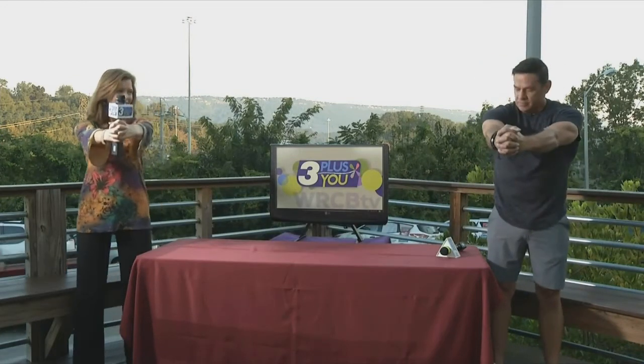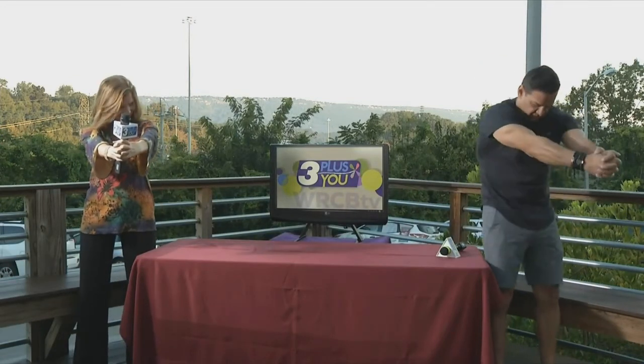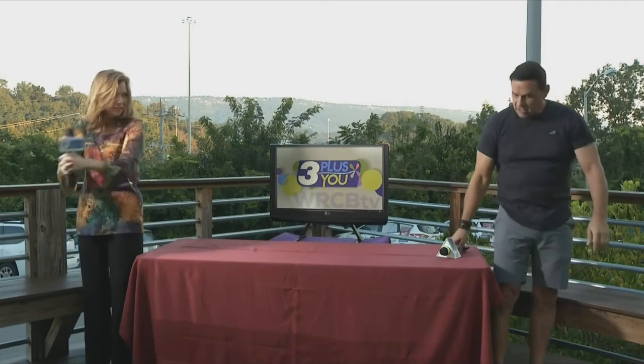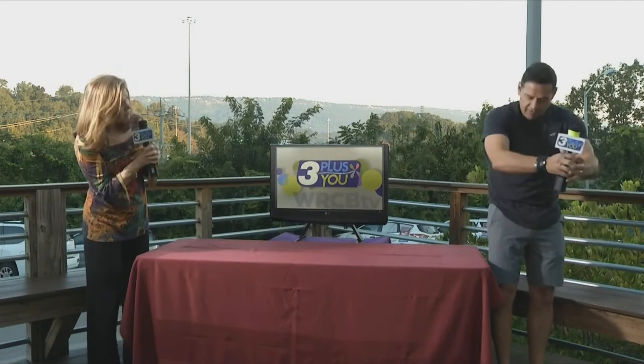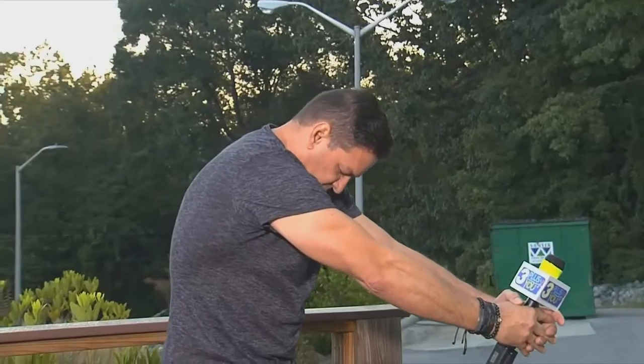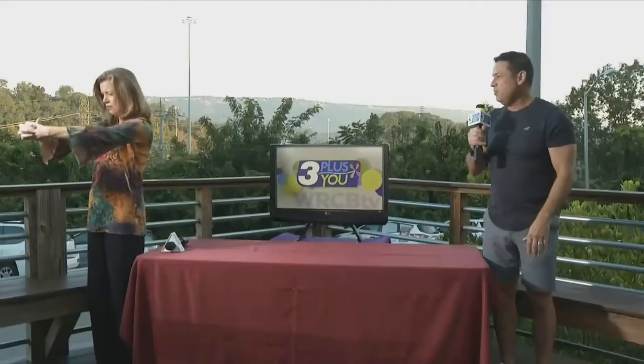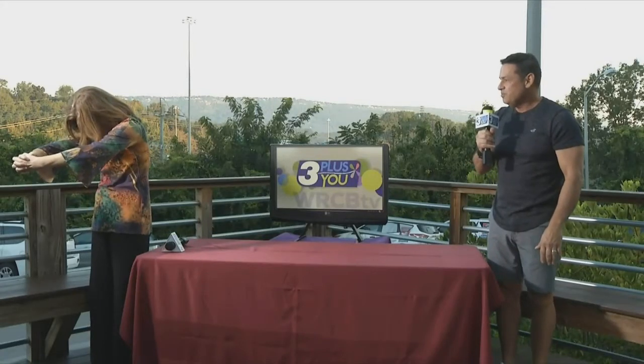Okay, so here's the first one. I feel like I'm praying. Okay, so did you see how I arched my back when I went forward? Yes. So I'm arching that. So without the arch, you don't stretch that thoracic spine. Okay, so feel that. There you go. So you got a nice stretch there. That feels so good. You can feel that. It does feel really good.